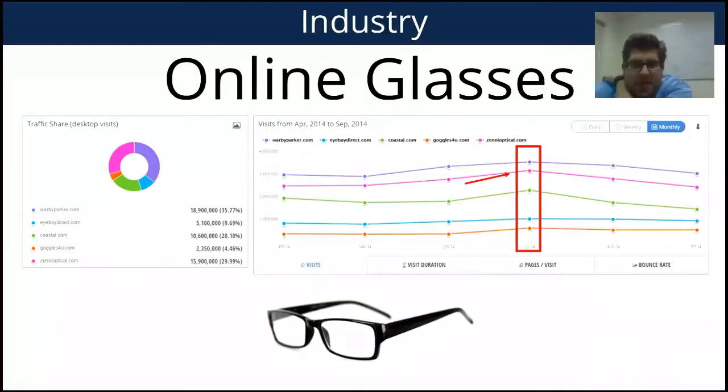All across the globe right now, there's a new trend for online glasses. This means that you can order eyeglasses direct from the manufacturers online. And there's several companies and startups that have sprung up doing it. And what we noticed at SimilarWeb, if you look here for July last summer of 2014, you'll see that there was a rise for all of the sites within the industry. And this is their overall traffic. So why did this suddenly rise? Did the industry start taking off?